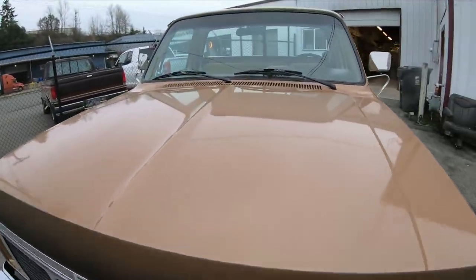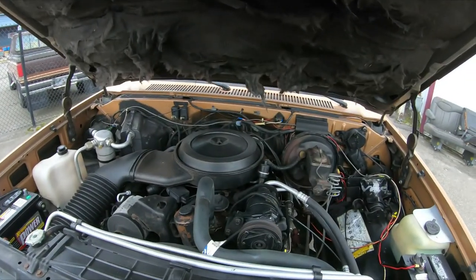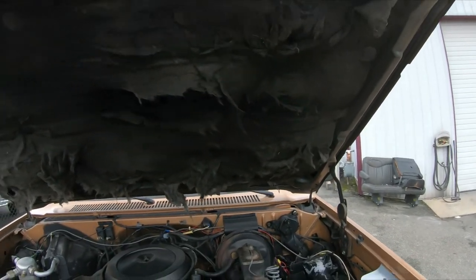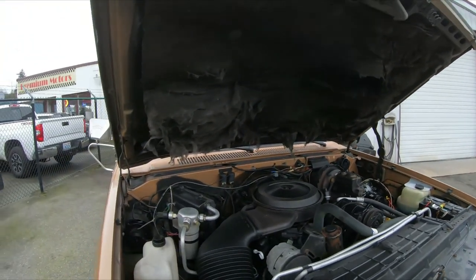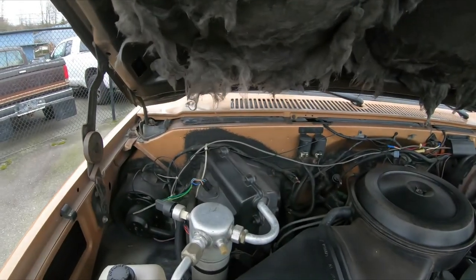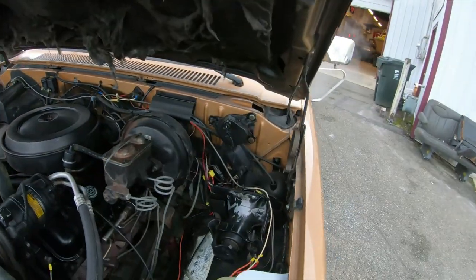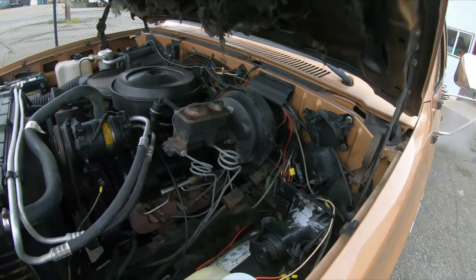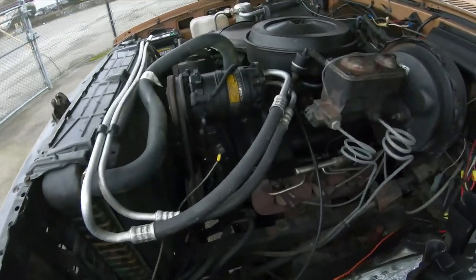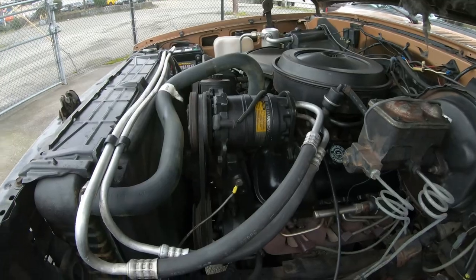It does have a small exhaust leak on the passenger side of the motor. It's got the original insulation under the hood that's coming down a little bit, but really it's one of the ugliest looking things on the truck. But the firewall and everything is nice. Still, it's all stock under the hood. Nothing too crazy going on. This is the second battery for the camper setup. Shows all the exhaust, emissions control, AC, big radiator.